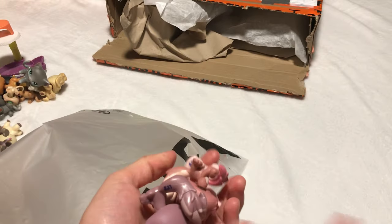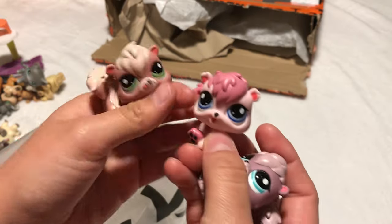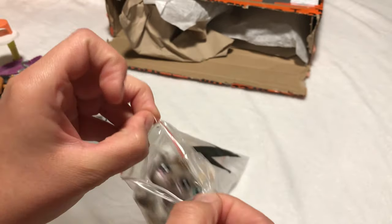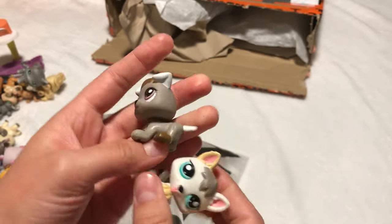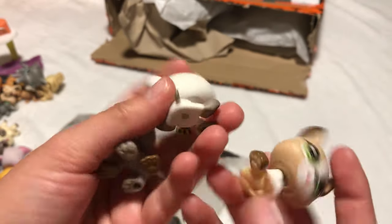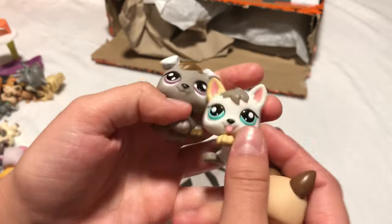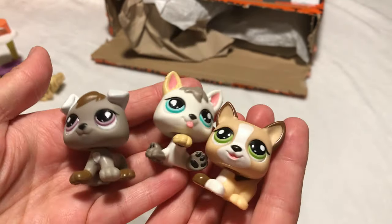Here are the rest of the triplet sets. This one is the squirrel triplet set. These ones are super adorable. I actually have my own set in my own collection. And next we have the dog triplet set. I've been really tempted to keep these ones, but I will not be. Maybe someday I'll get my own set, but I've already stolen a few pets from this lot, so I want some pets to be left over for the store.